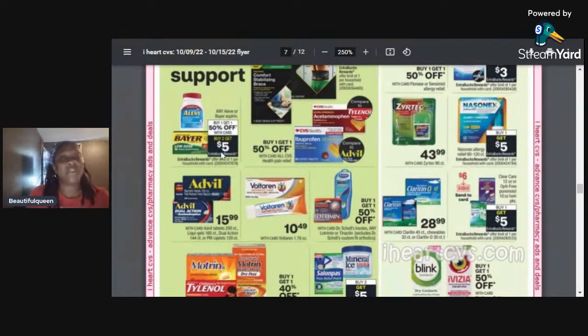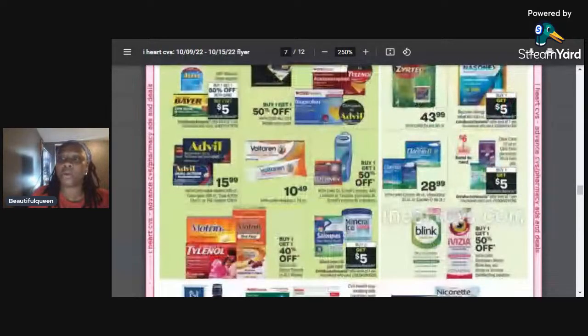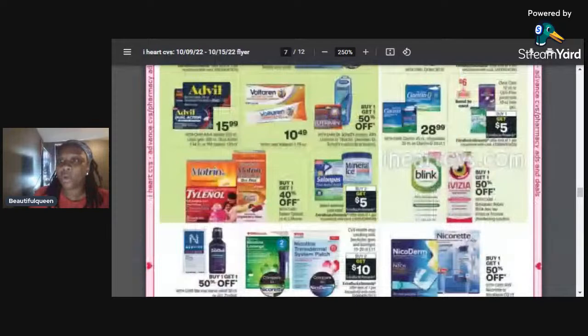Okay, we got buy two, get a $5 extra buck. Buy one, get one 50% off on any Aleve or Bayer aspirin. Now, check your own rebates, definitely on Fetch Rewards, because I did see Aleve on mine. We got the Clear Care 12 ounce, Opti-Free Pure Moist 10 ounce twin packs. Buy one, get a $5 extra buck, and we are getting a CenterCard digital. We have Select external pain relief. Buy two, get a $5 extra buck.